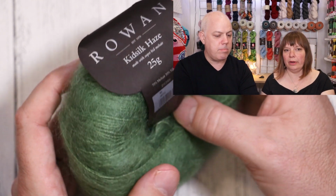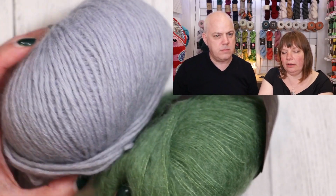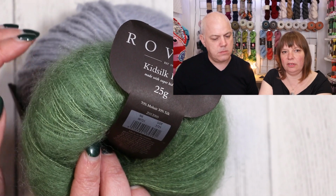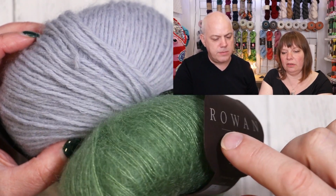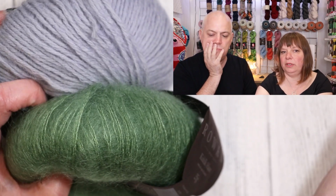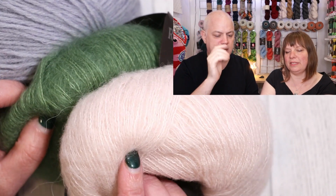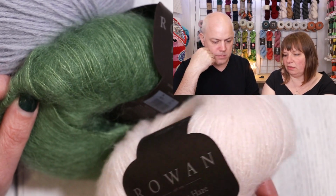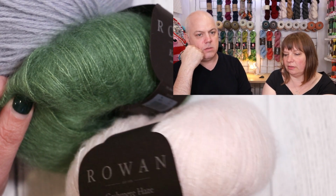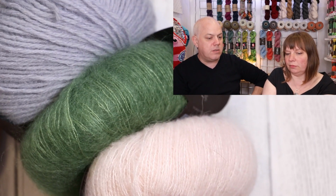So we've got mohair. This is the Kidsilk Haze, and you've got the mohair in the Kid Classic. You can see this kind of haze it creates. And this has also got silk in it as well. And this one here, for example, which was the cashmere, you can see it's not quite as fluffy, but does it still have silk in it as well? This one's got alpaca, cashmere, and silk. So yes, you can even see the silk sheen in that. So these are all luxury fibres.